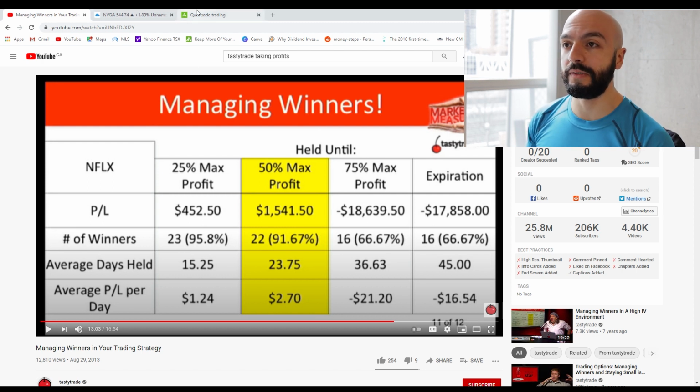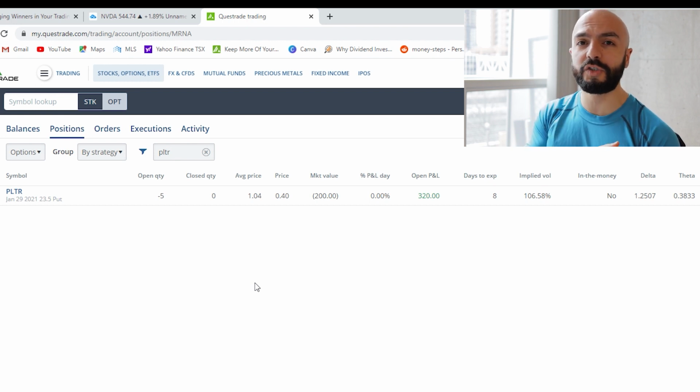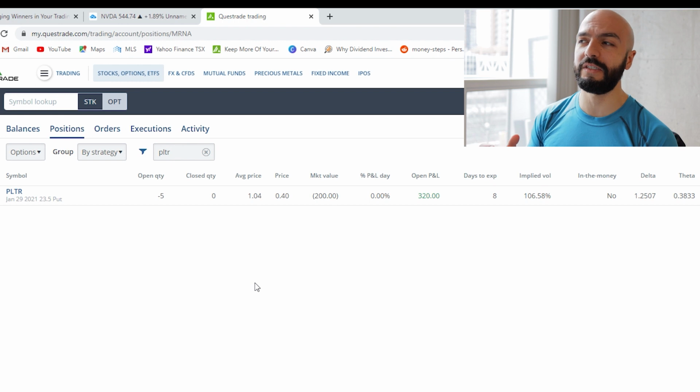Another thing I want to talk about: 50% is fine, but also consider when it doesn't make sense to hold to expiration anymore. If you make 40% of the profit within 1 day, but there are 29 days left on your option, why are you going to hold for 29 days to only make the remaining 60% when you can lose that money?